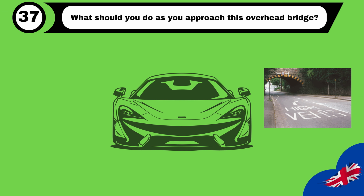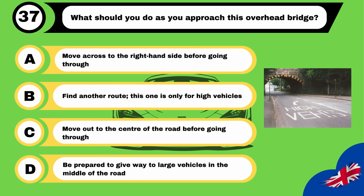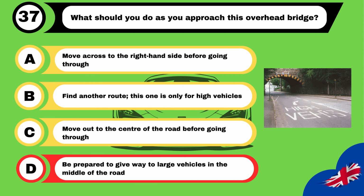Question 37. What should you do as you approach this overhead bridge? A. Move across to the right-hand side before going through. B. Find another route. This one is only for high vehicles. C. Move out to the center of the road before going through. D. Be prepared to give way to large vehicles in the middle of the road. The answer is D. Be prepared to give way to large vehicles in the middle of the road.